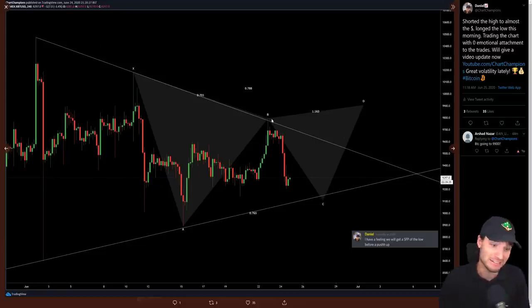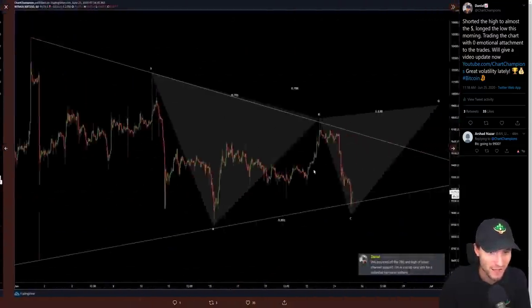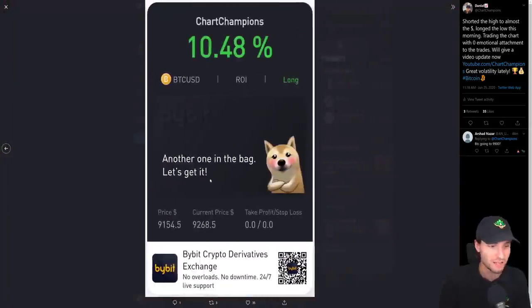Okay. And have a guess how that worked out. Obviously, we had step one, we had step two, and then step three this morning, coming down to the lows, fake out of the trend line, stopping a load of shorts, literally hundreds of millions at the low, just a crazy amount of shorts at those lows. Okay, got into that long position at 9,150.